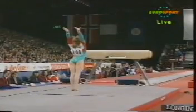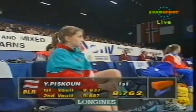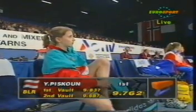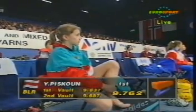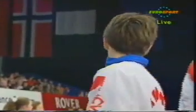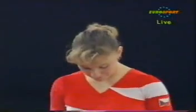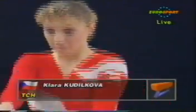A little heavy in the landing. Waits very carefully, and she's done enough. 9.687, but carried it off thanks to that 9.837 on the first vault. And the leaderboard changes as Piskun goes into first position. 9.762. There is the Olympic champion who, early days in this women's final, finds herself in second. Belarus and Piskun lead.